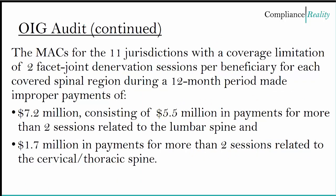The MACs, those Medicare administrative contractors, for these 11 jurisdictions had a coverage limitation of 2 facet joint denervation sessions per beneficiary for each covered spinal region during a 12-month period. So that's a mouthful. But basically what they're saying is some MACs had a coverage limitation saying you're allowed to do 2 denervation sessions per 12-month period. And if you did more, billed for more, and were paid for more, that is outside the coverage. And that's what OIG found, that physicians did more than 2 sessions.